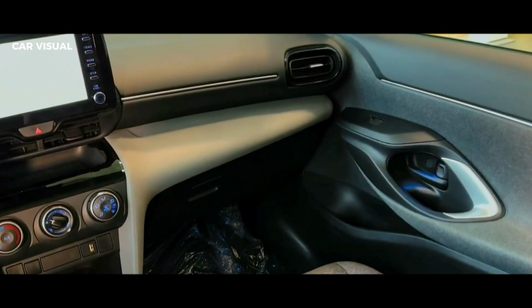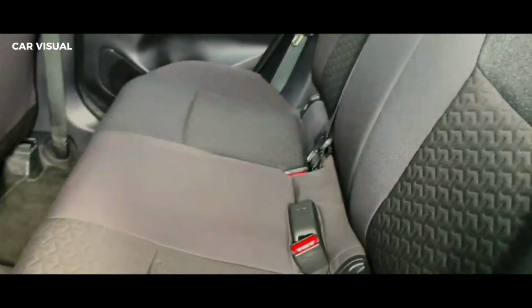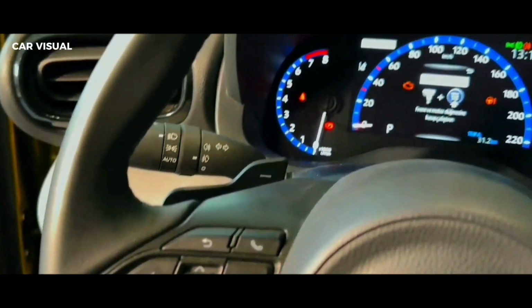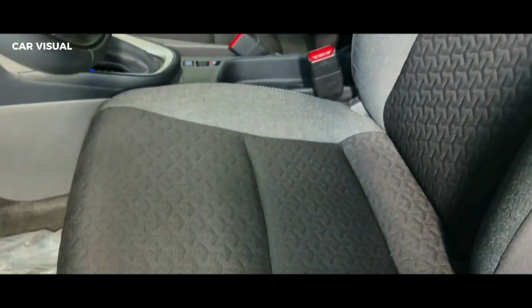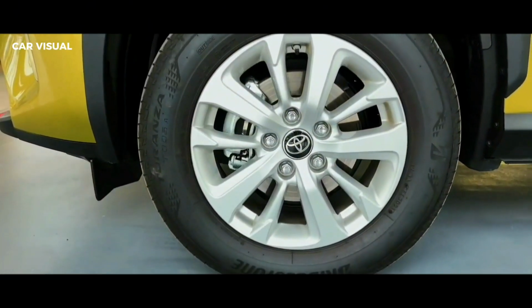The more powerful engine can sprint from 0 to 62 miles per hour in 10.7 seconds, compared to 11.2 seconds for the standard engine. The Toyota Yaris Cross 2024 also has good fuel efficiency, with a claimed average of 56.5 miles per gallon for the standard engine and 54.3 miles per gallon for the more powerful engine.